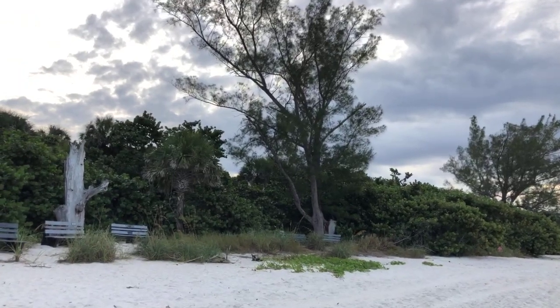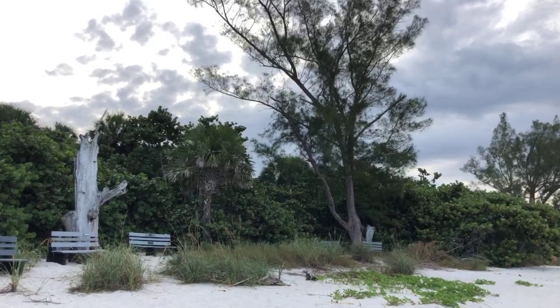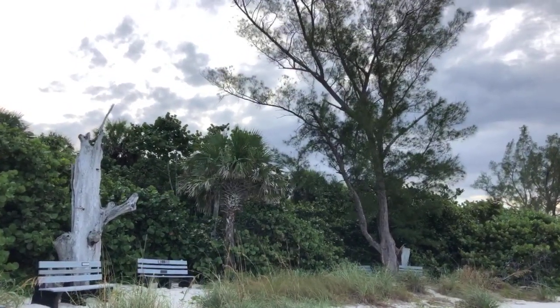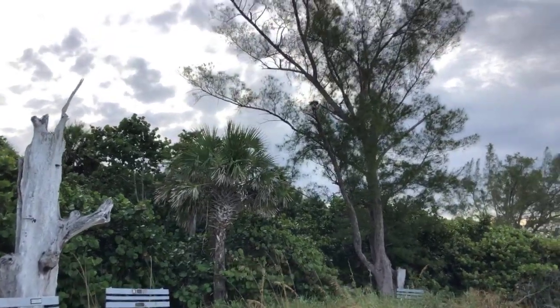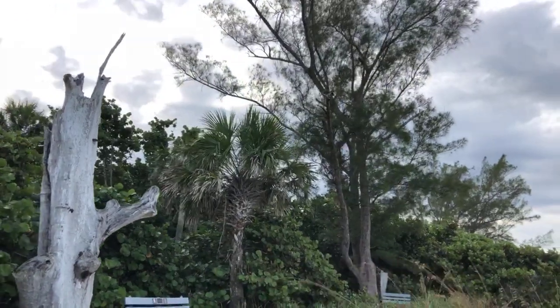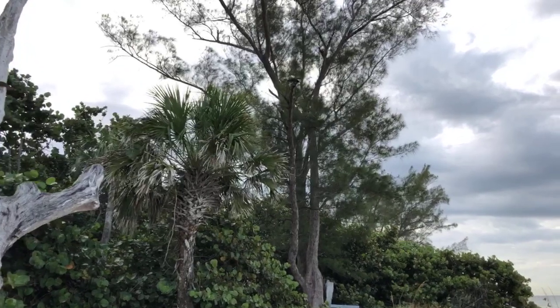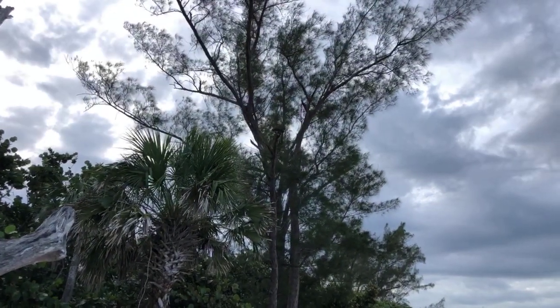I see it up there. Flapping its wings. I think the fish is still kicking. It's got its butt facing me. If I can come around here. Hang on. It's looking at me. I don't want to scare it away.